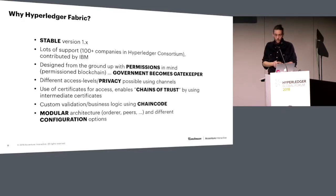to use Node.js. There are a lot of other reasons why we use Hyperledger Fabric, also because we want to experiment with that and see what the technology is all about, see how the components work and stuff like that.